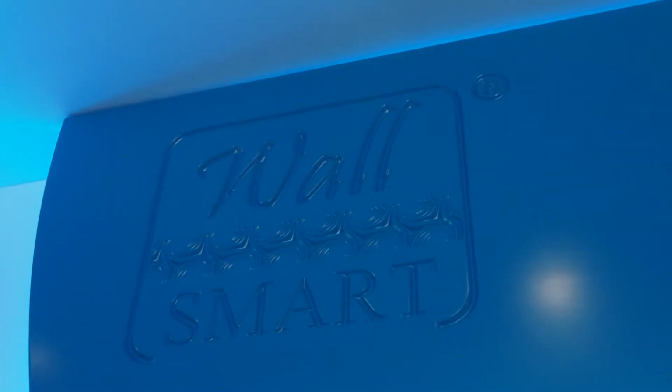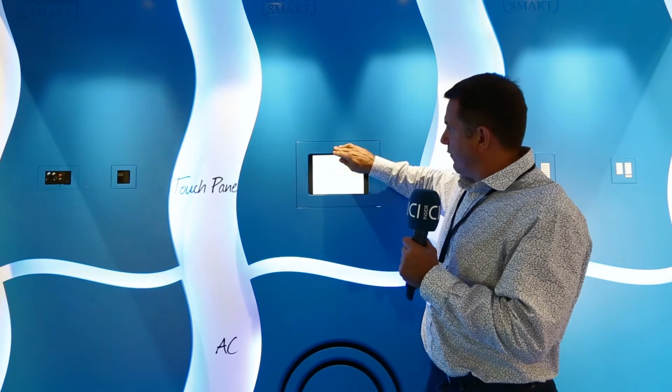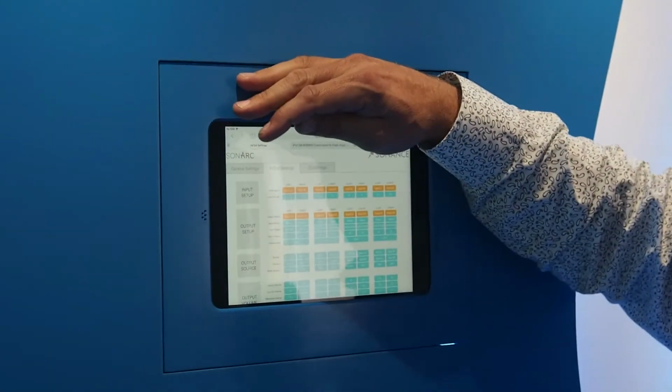So WallSmart was one of the key partners that we worked with over the last 2 years to develop the Habitech ID range of products, which minimalizes the impact of technology onto the aesthetics of a building. Our best-selling WallSmart product is the iPad dock. Obviously Apple have sold a few iPads over the years. This is our new iPad Air dock, completely flush to the wall, but if it needs to be removed, it can be removed just by pressing that and removing the iPad from the wall.